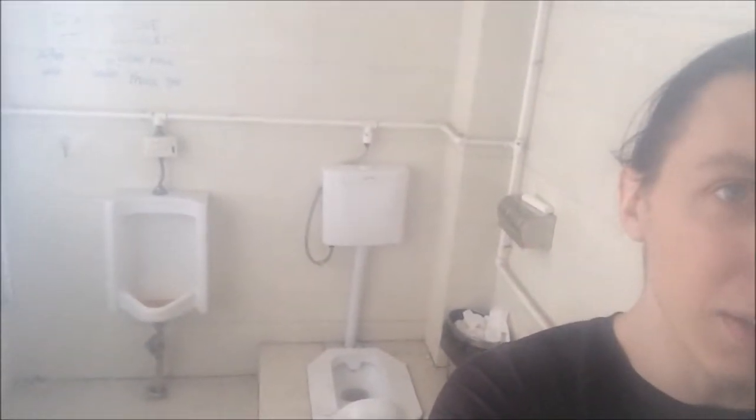And over here, I now appreciate why people have those selfie sticks. We get into the bathroom. As you can see, Chinese style toilet. So every poop is a workout.